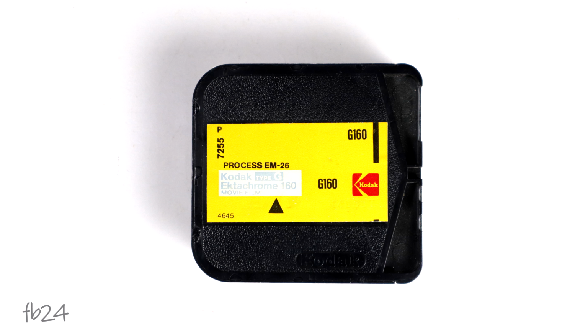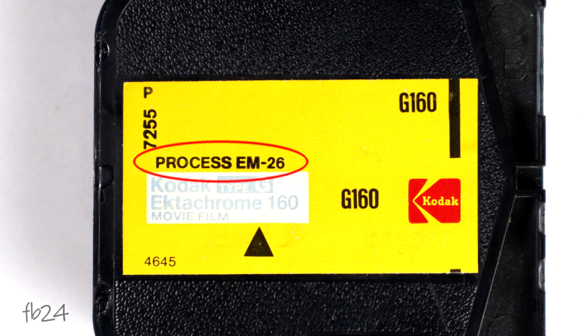We have a very old roll of Ektachrome 160 Type G film. Now, there's a couple different types of old Ektachrome 160. There's a Type A and there's a Type G, but the year that it was manufactured kind of matters when it comes to processing it in color. Well, almost properly in color. If it says process EM26 on it, like this cartridge does right here, then you can use full temperature E6 chemicals on this, and that's exactly what I did.